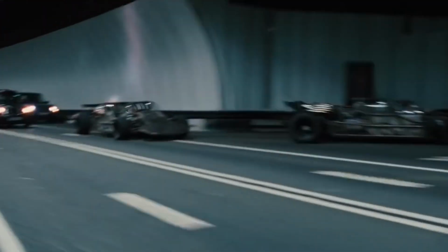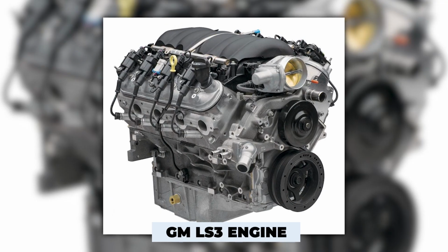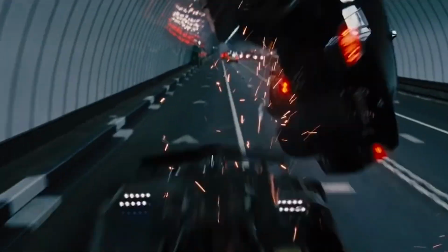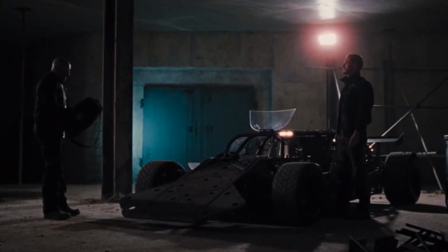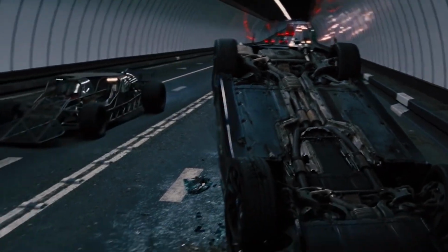Now this flip car isn't just your average ride. It's got a GM LS3 engine, and its front end is a smart weapon. It's designed to wedge under regular cars at high speed, sending them flying up and causing chaos. And as smart as he may be, Brian was one of the victims of this trap.